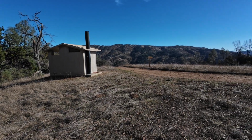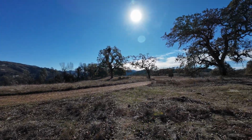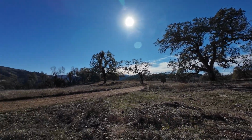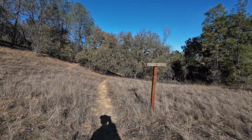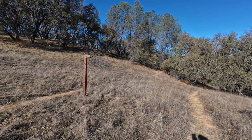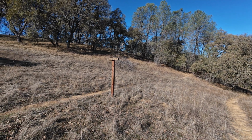Made it to Mahoney Meadows Road. Mahoney Zone's just up there. Just came from the Lost Spring Trail. Gonna head to China Hole now from the China Hole Trail.